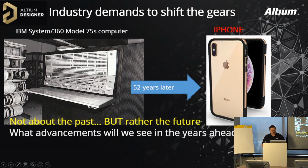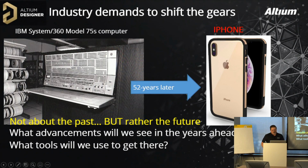Secondly, what advancements are we going to see in the years ahead? We're going to see some great advancements. We're going to see some of the most advancements that we can imagine. Secondly, what tools are we going to use to get there? You're only as good as the tool that you use. And learning that tool, learning the power that's behind that tool, and knowing how to shift your gears. Knowing that you have that power in that tool and using it to its max.